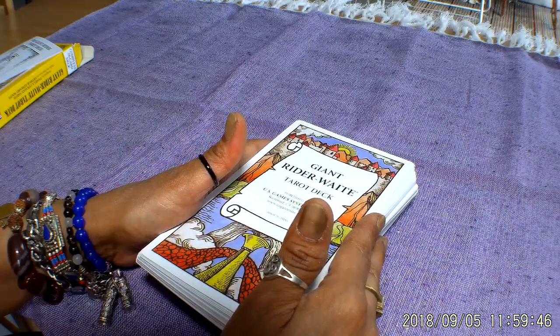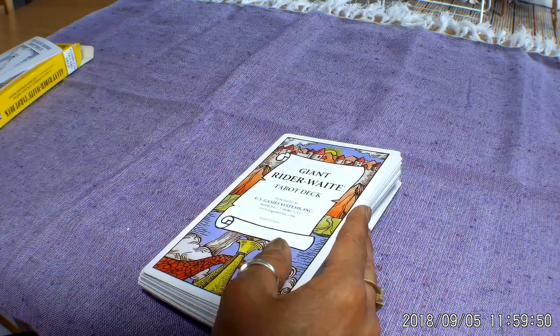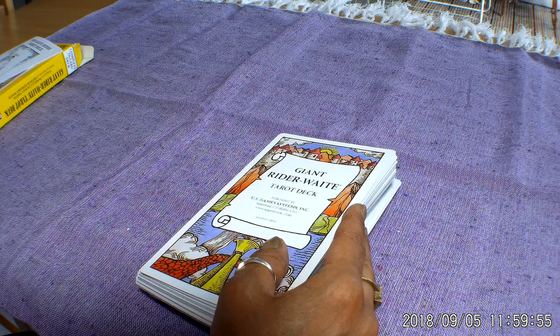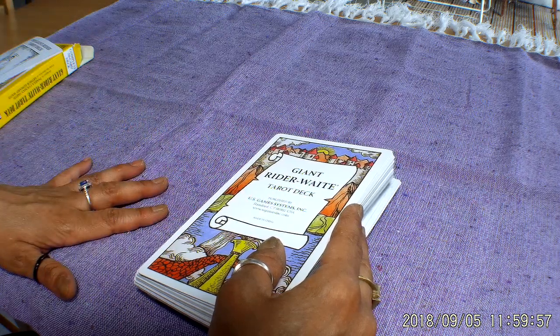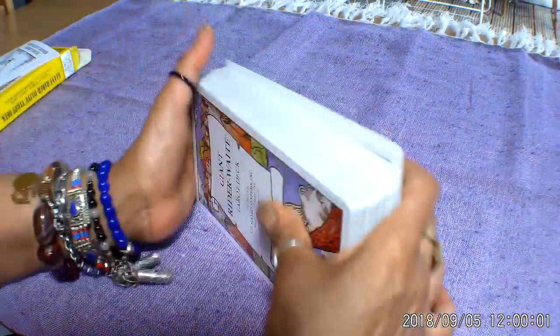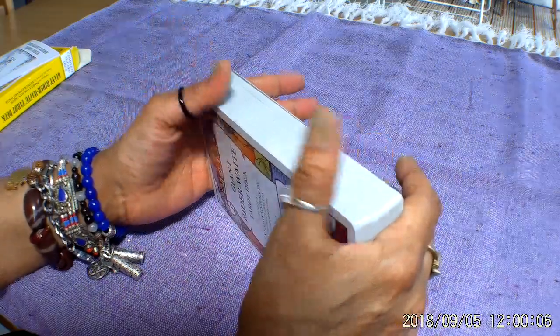So it's a really good deck to invest in. I think it's a really good investment to make. And even if you're never going to be a tarot reader, sometimes when you're going through problems in life, it's good to have something that you can just draw a card from and have some sort of spiritual advice coming in. And I think if you had to choose any deck to start off with or to have, this is the deck to buy.